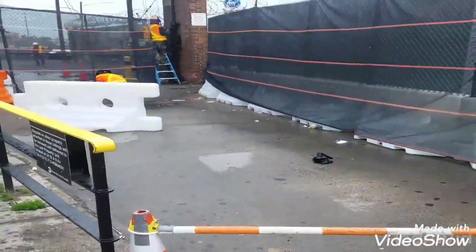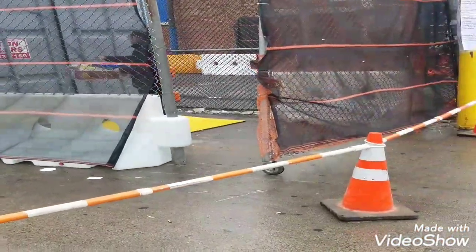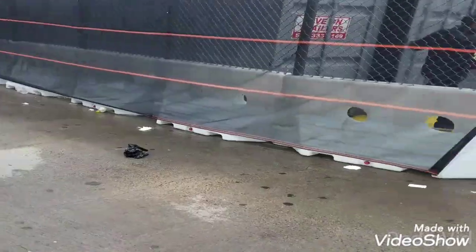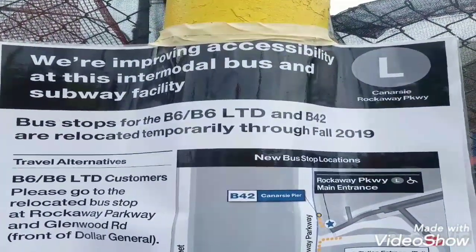You see, after showing you the relocated bus stops, this is the construction they were working on now, to enhance the accessibility of it. That's what I'm talking about. Read this.